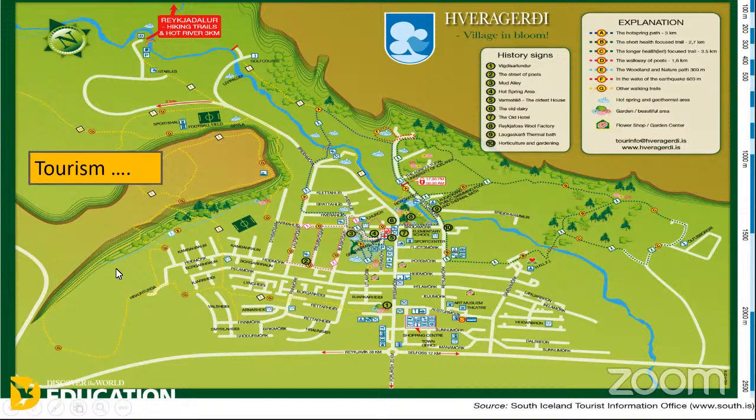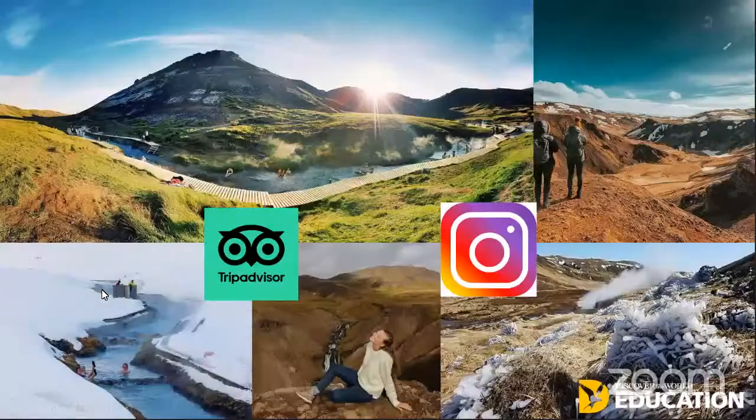Okay, so you can see here from the map that they've got information boards, they've got trails, hiking paths, gardens, hot springs. You can see there the shopping centre. They're encouraging you to do the Reykjadala hike, which I really would recommend that if you ever get the chance to go to Iceland, please do that, because it is incredible. So pretty simple and just amazing.